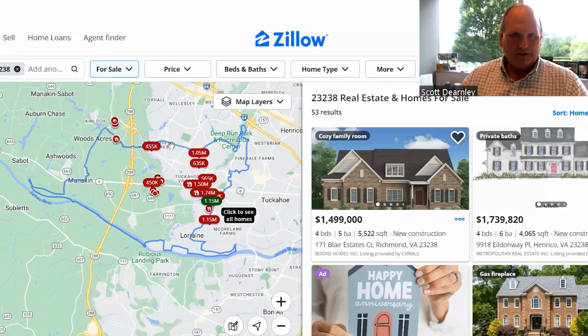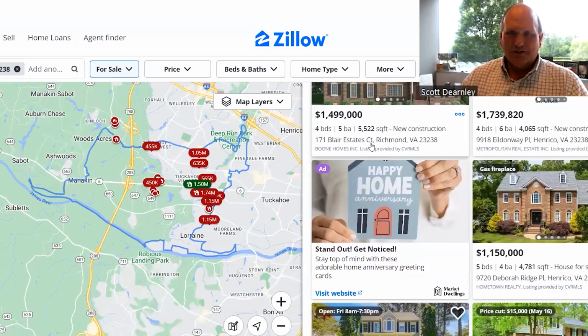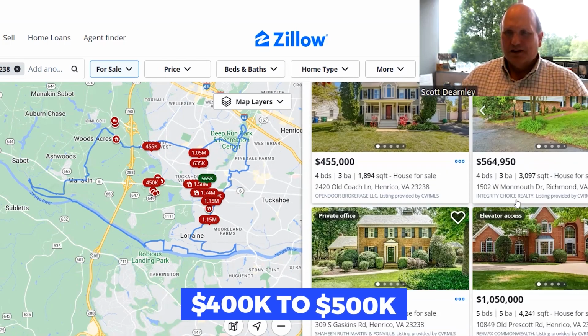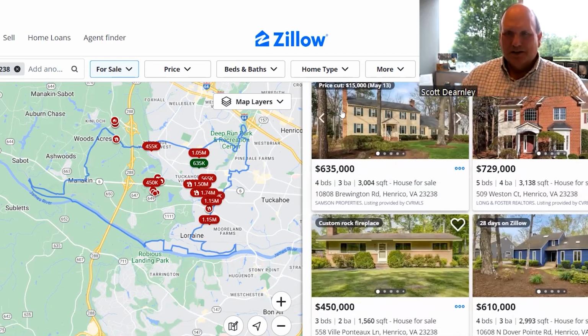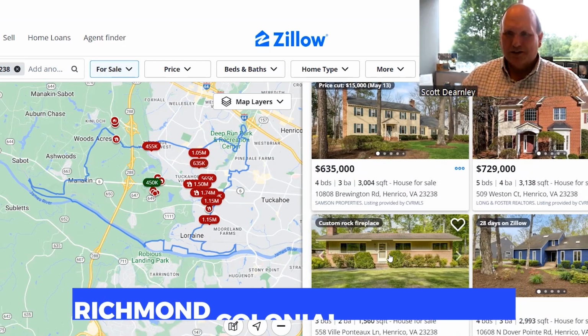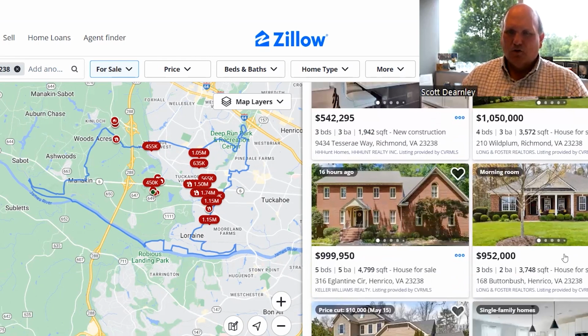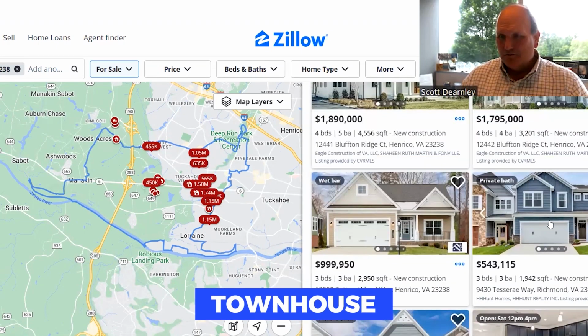Here's the same zip code on Zillow. You're going to see there's a lot of pricey homes in 23238, and we do have new construction in that area. So we do have newly constructed houses. There are a lot of nice neighborhoods with houses in the $400,000 or $500,000 range. And then, again, there are a lot of luxury homes in the neighborhood. This is a very typical home right here, this Richmond colonial style house. We've got some ranchers, then here we have a contemporary house. So there is really a whole bunch of different styles of homes in the area. And we've also got townhome products like this.